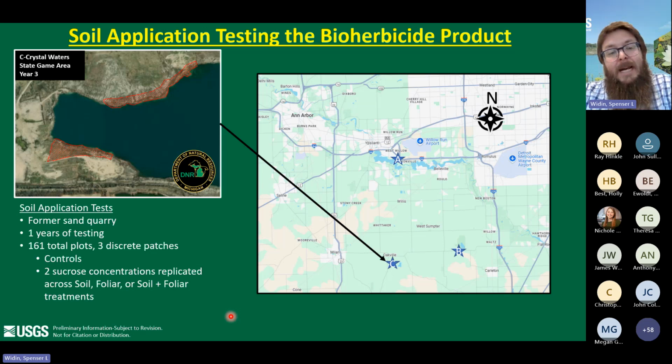And so at this site, we had a lot of opportunity for testing. It was a huge patch. We were able to go quite large here. We had 161 of those 1 meter square plots that we spread across 3 discrete patches, either along the north side of the shore, the south side of the shore, or up on this plateau. So we captured some different hydrologic regimes as well as soil types in our experiment here.